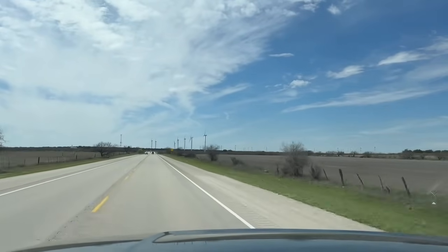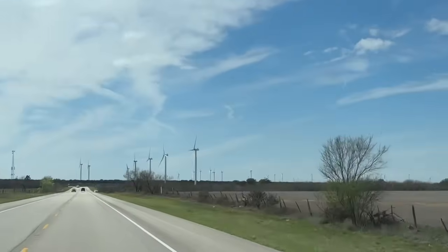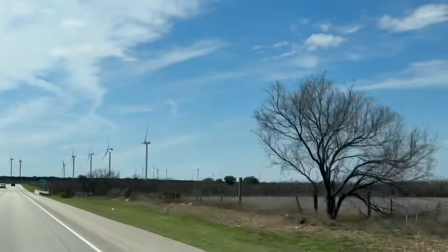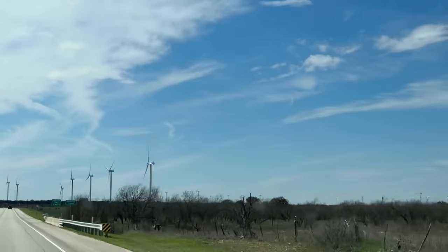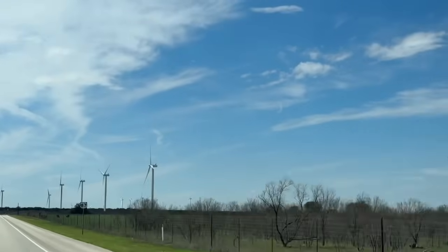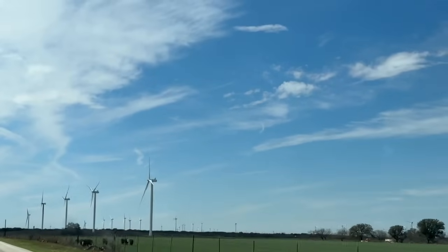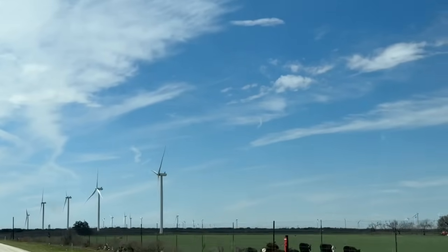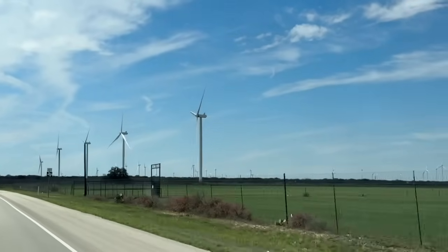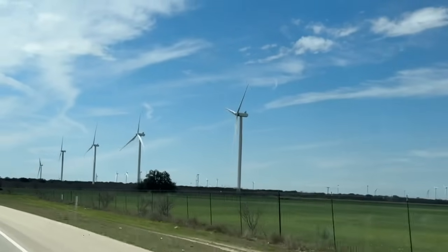But each one of those blades, you can't tell from here. Let me zoom in a little bit. They're tremendous. They're so long, they're so big. Men go up there and service them, and they go up inside that tube, and then they come out on that box that's behind the blade, and you can barely see the man up there. He is so small. Look at him.